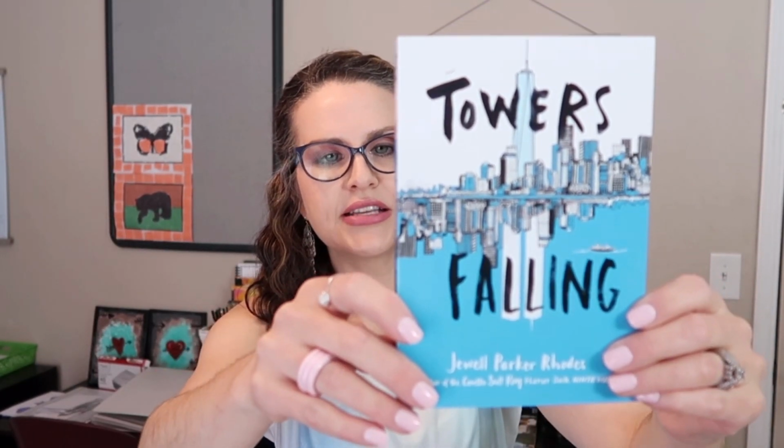I saw this, it's Towers Falling. It's a chapter book. I'm not exactly sure what the inside entails as far as, is it Christian based? As far as what types of language and things like that. So this will be a read aloud, so I'll be able to hear what is going on before I actually read it to my daughter. And if there are any parts that I don't see fit for her to be hearing, then we will just skip this book.